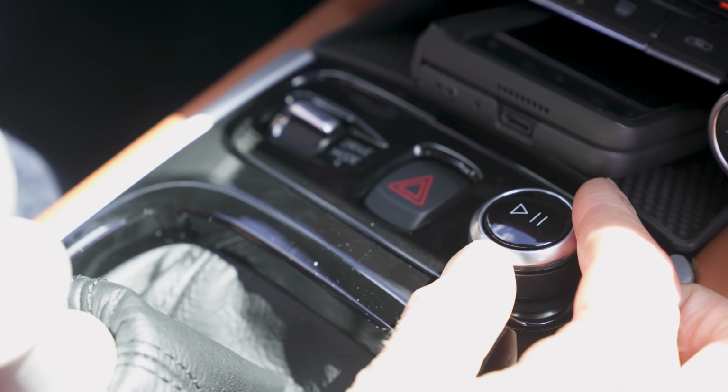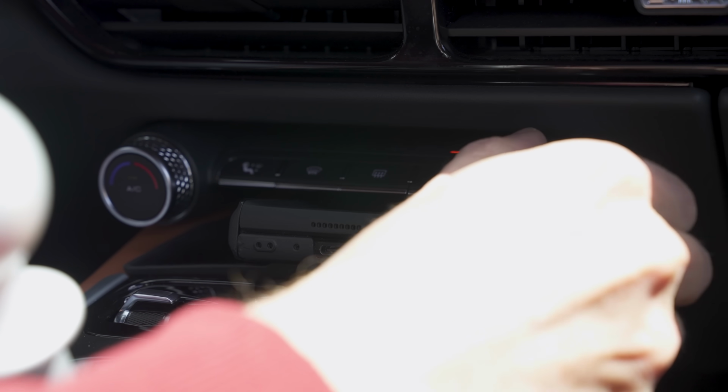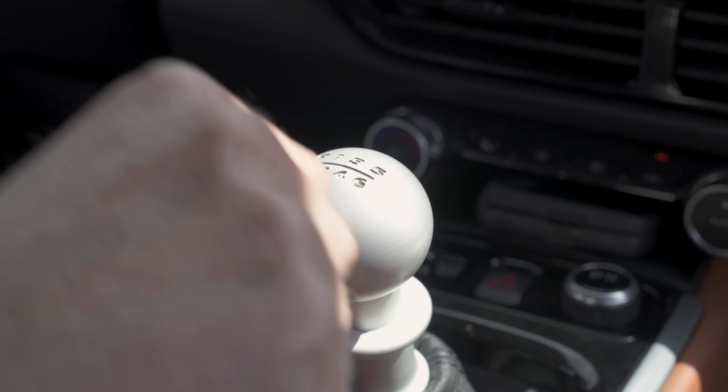Oh, I hit the stereo controls. Speaking of which, you do have physical stereo controls. You don't have to do it through the screen. Neither do you have to do the climate controls through the screen, because you have physical buttons for that as well. And I particularly like this touch. Look, little person there showing where the airflow is going. They have a helmet on. How very Lotus.